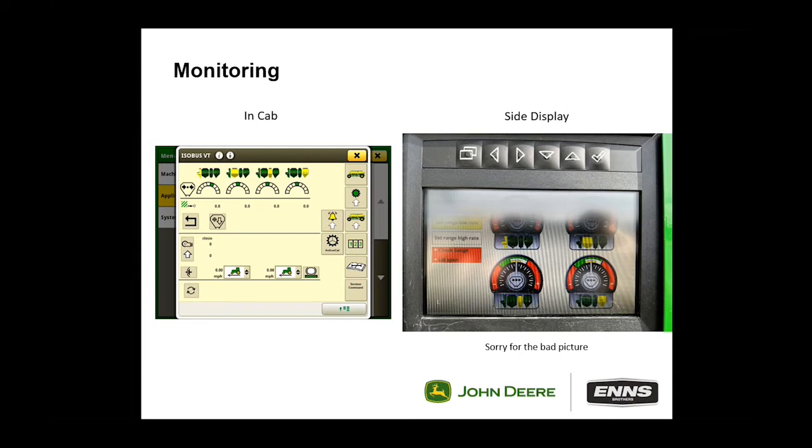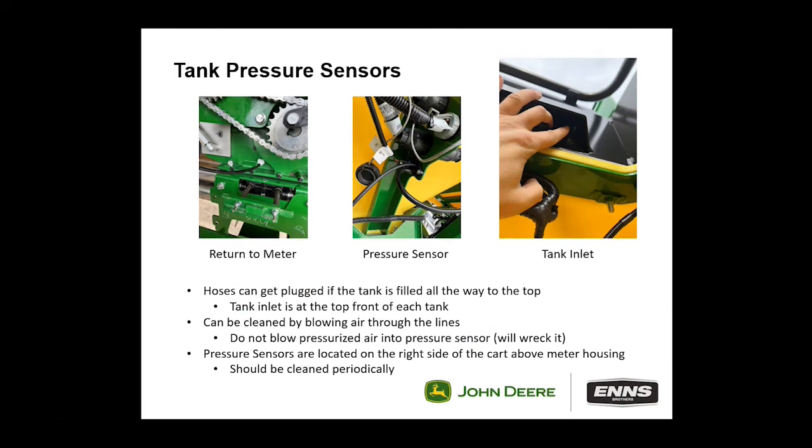Okay. So now let's talk about those pressure sensors here for a second. So I got a couple pictures here of some of the major areas of our tank pressure sensors on our C-Series carts. So starting at the left-hand side, we can see our return to the meter. So that's going to come back into the meter housing just like it did on the 1910s, even with the manual gauges. That's going to put that air pressure back into the meter housing.